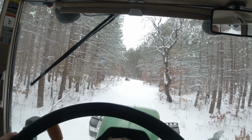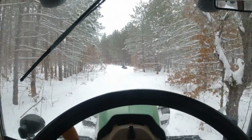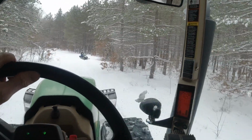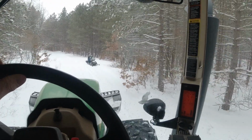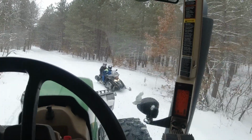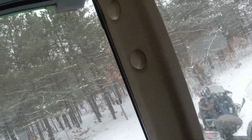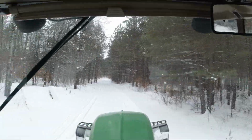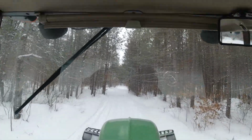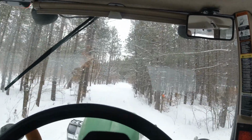Anything I leave, he can take care of. Here's some snowmobilers. Okay, get off the trail, folks. They're awful close to the trail here. If we bumped into each other, it'd be devastating for them. Devastating for me too, but physically it wouldn't be. Mentally it would be.